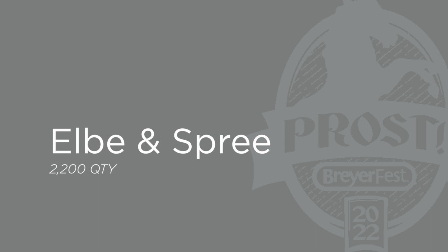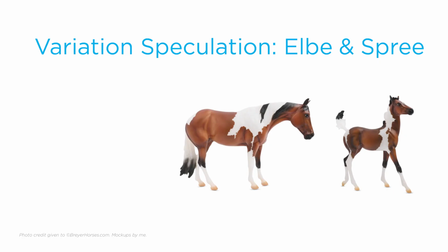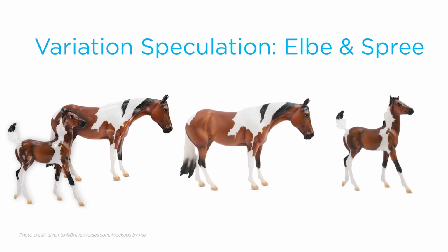Elb and Spree. These cuties were also revealed in matte, so the glossy split could apply here too. It'd also be fun to get a micro run of blue metallic decorators as a nod to water, similar to Ansel last year, seeing as these two are named after rivers. But we've got a blue decorator this year. Maybe Elb and Spree would be nice in a blue Rhone to represent water.